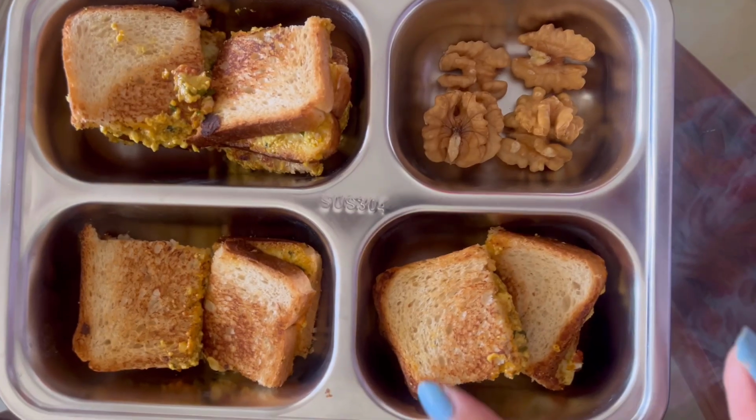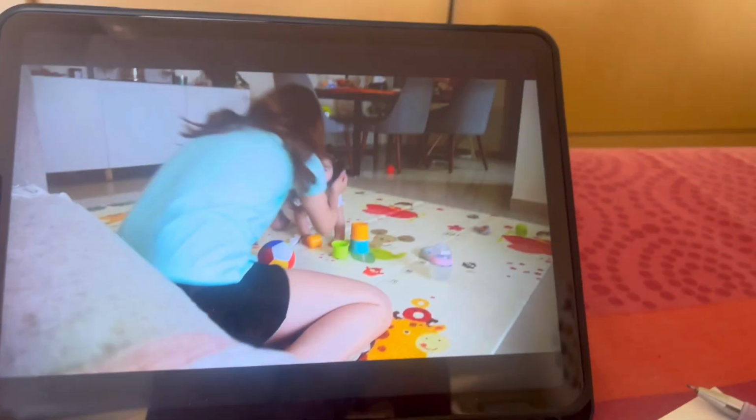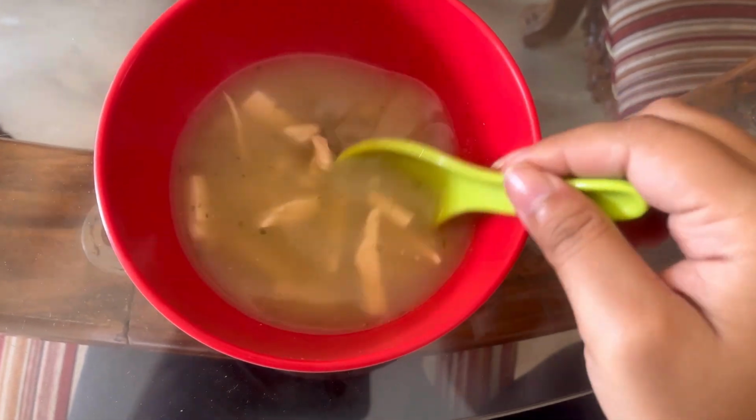And for lunch that day I had packed some paneer sandwiches and walnut. Next day I came back home, was watching some videos and prepping for my upcoming videos. Then I had some tofu soup. It was really wholesome.